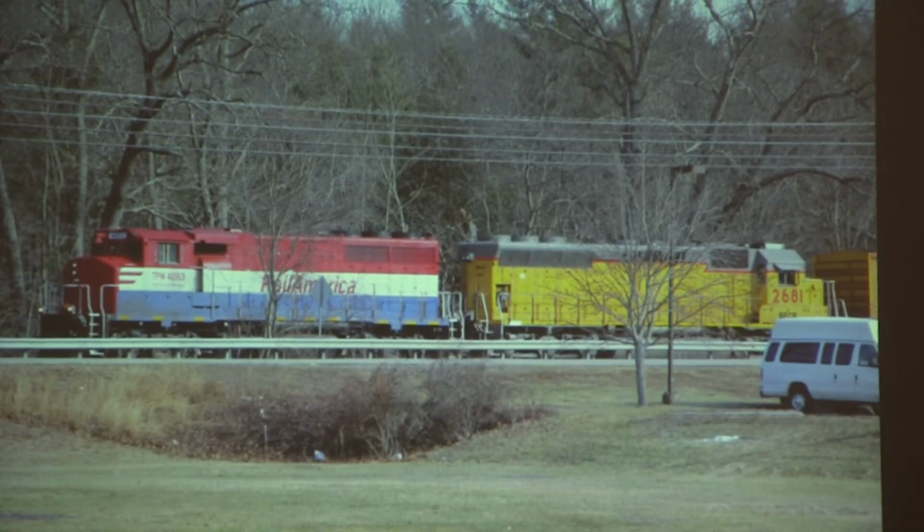When Rail America took over, we started seeing a wild variety of power. So here's a Rail America unit, TP&W, Toledo, Peoria, and Western. That's been running around for a while. It's a GP40, probably Canadian with a wide cab. And this unit in Union Pacific paint, NECR 2681, much bigger unit than anybody ever ran on those lines before.